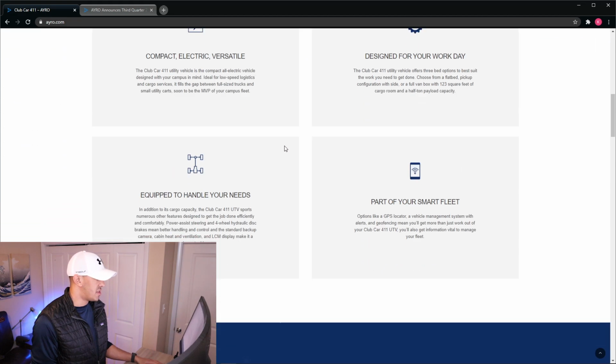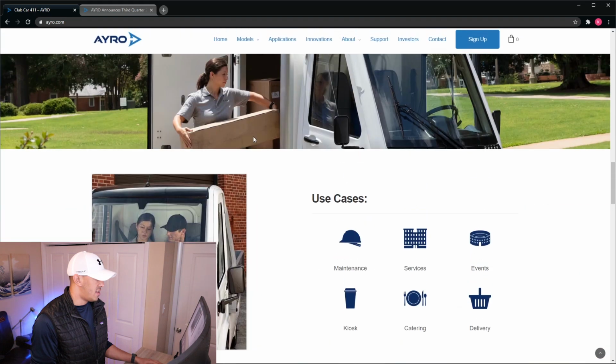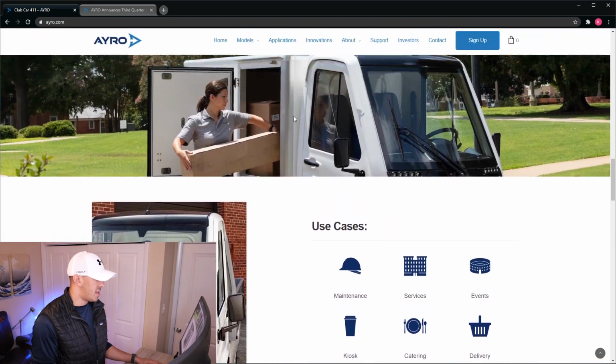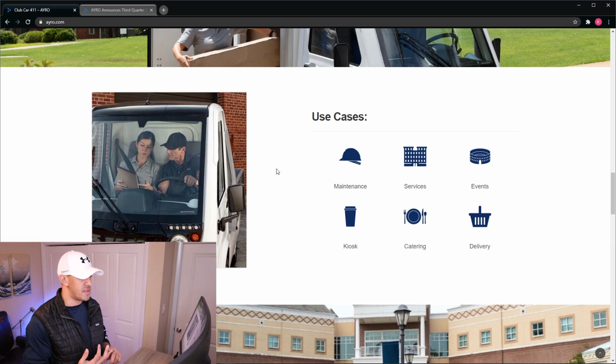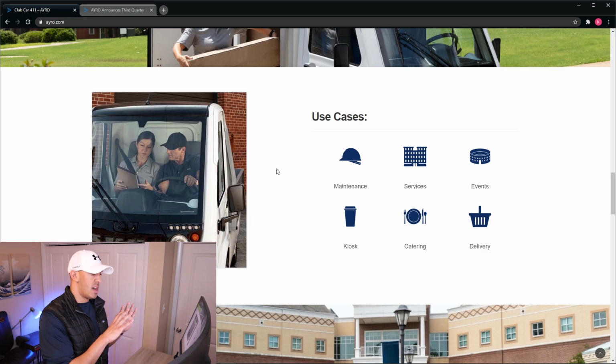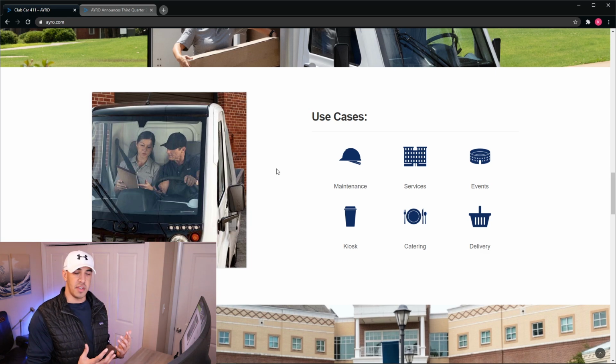So again, let's take a look at this. A little bit of a highlight here. You know, delivery service there. It has that cargo option. It has the use cases here: maintenance, services, events, kiosk, catering, and delivery. So like what we talked about before, a lot of services involved in enclosed areas, kind of campus-like areas.